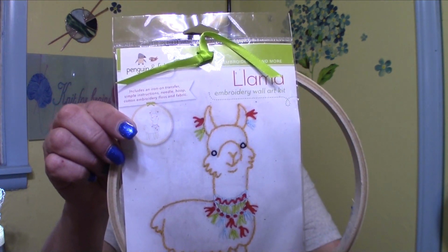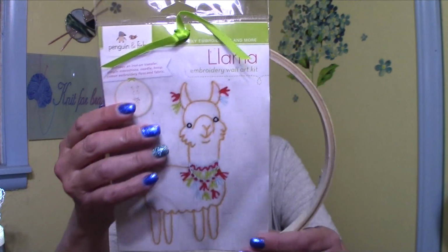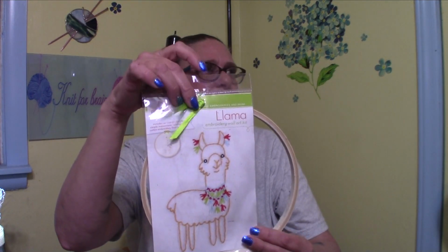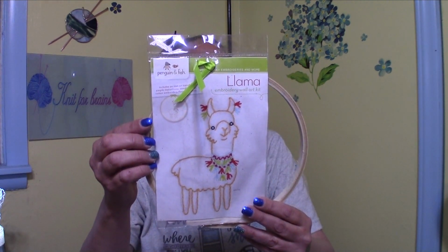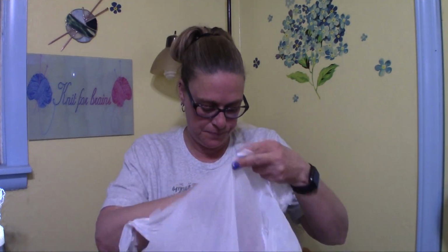And then I found this, which is a whole kit. It's a llama embroidery wall art kit, so it has everything in there to do that. The hoop actually finishes it off, and it comes with the ribbon to tie at the top. It was a whole little kit, so I thought that was kind of cute. So those were my Goodwill finds.